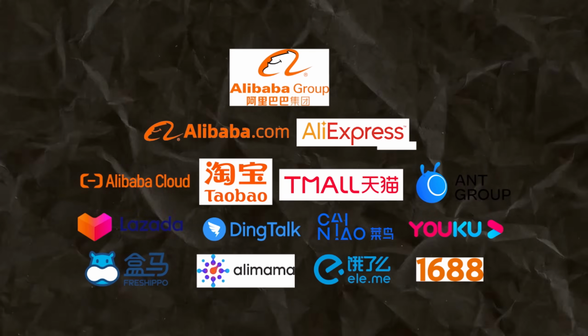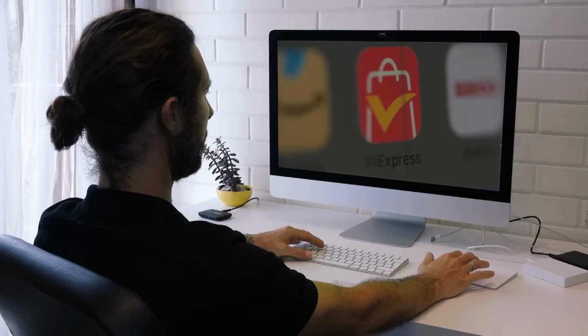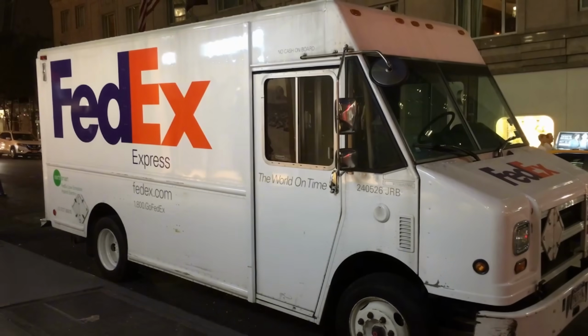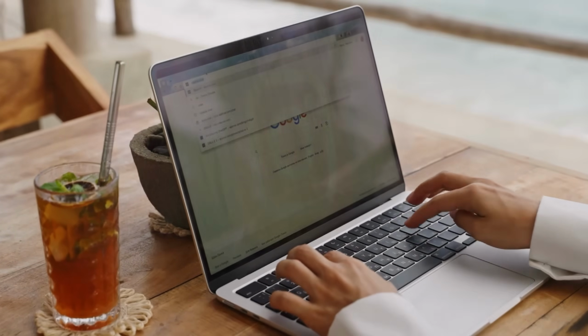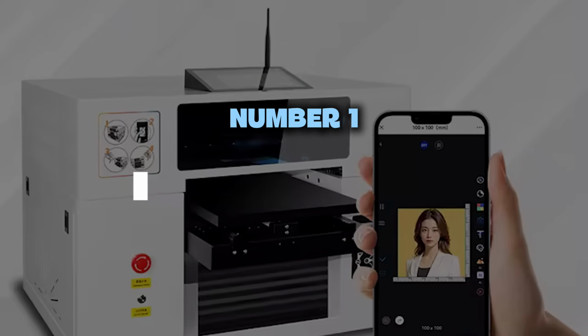Now then, before we begin the list, where can you get these machines? Easy, on platforms like Alibaba or AliExpress. Just make sure to get proper advice and check the reviews so you can buy safely. If you're not familiar with importing, there are agencies that help you with purchasing and shipping. You can find them on Google or Instagram from your country. That said, let's begin. Number 1.